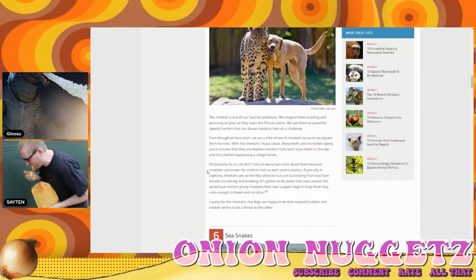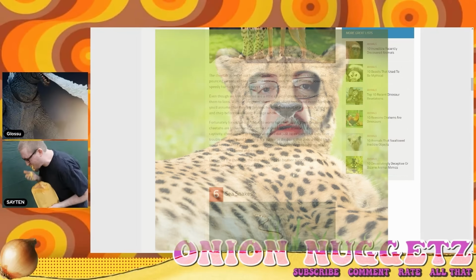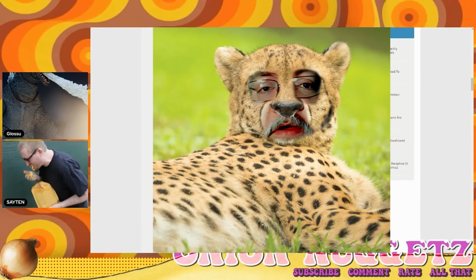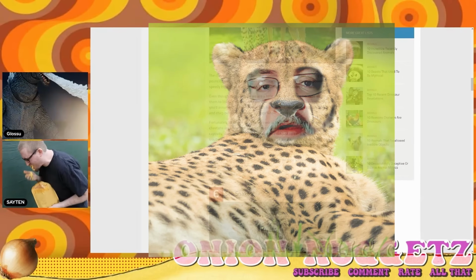Cheetah. Even though we love them, we're a little afraid of cheetahs because we equate them to the lion. The cheetah's sharp claws, sharp teeth, incredible speed, blah, blah, blah. Okay, what's wrong with them? Fortunately for us, we don't have to worry too much about them because cheetahs are known for another trait as well, severe anxiety. Can't go outside because of my anxiety in this situation.